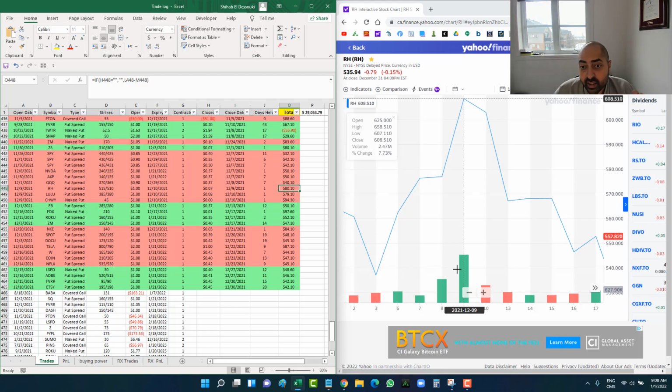The next day, it went up a lot, not a little bit. It opened at 625, so it made a huge move up. It even had a high of the day of 658, but then it dropped back down and closed at 608, but still pretty far from my short strike of 515.